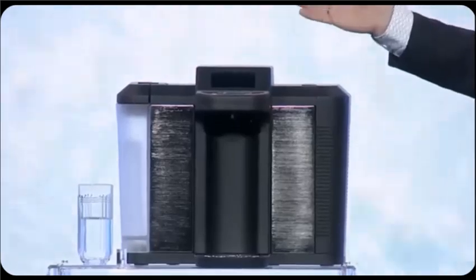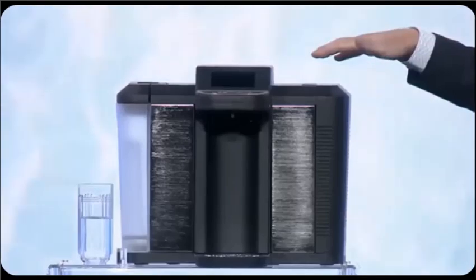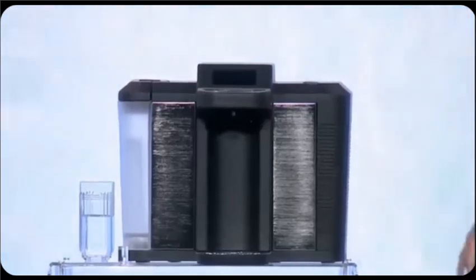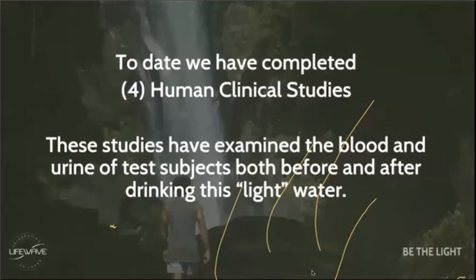So we have a total of 7 human clinical studies now, and we've completed 4. The 5th one will be completed, I hope, this month, and then we have another 2 that are in process. So we took the initial study that we did and learned an enormous amount of information from it. And then from there, we began to modify the study to see what else we could learn.